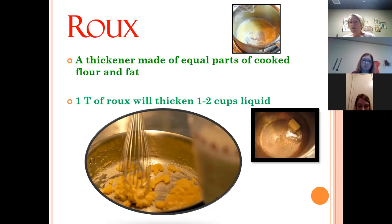But just as kind of a rule of thumb, about a tablespoon of that stuff will thicken 1 or 2 cups of liquid. Okay, and I think, did you guys measure out? I was trying to remember how much, I think you had like 5 cups of liquid, didn't you? Didn't you have like 2.5 milk and 2.5 of chicken stock, wasn't that right? So 5 cups, and how much flour did you add to that, guys? Do you remember?